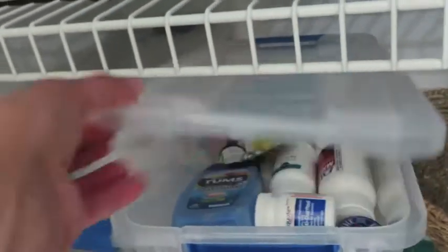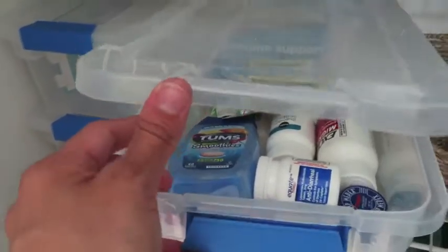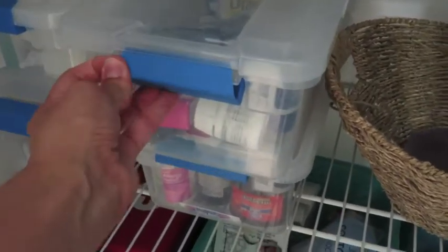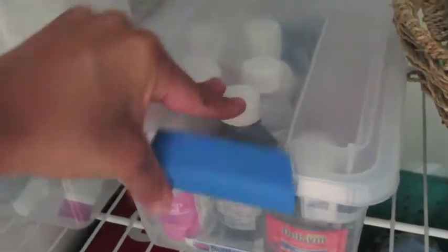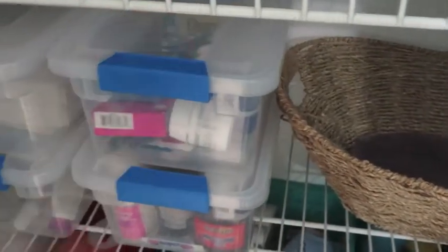This top one is all of the adult medication, so if my husband needs to come in to look for something, he knows that's the bin that he's going to go into. And then this one is for the kids, so this one holds all of the kids medications and things. So this is just strictly the kids stuff. So if I ask my husband to go get some medicine for the kids, he knows where to come find it. So that's there. And these are very simple to just pull out and get what we need.